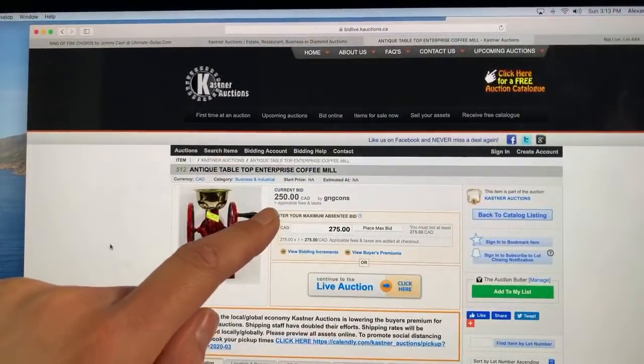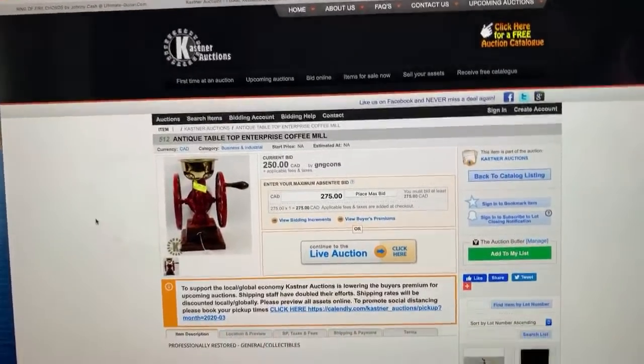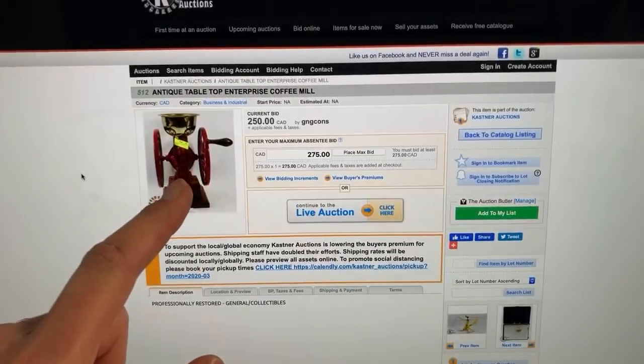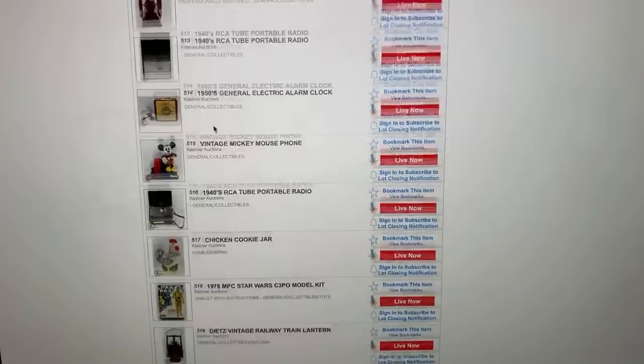Okay, it's getting up to a better price. Last time I checked, it was at $80, and I was like, no, $80 is way too low for an Enterprise coffee mill. We had it priced at $750. And why did we have it priced at $750? Because that's what those things usually sell for. So I'm hoping that one climbs a fair bit. That said, I've had it in the store since last year, and I didn't get any offers on it. As much as they have sold for $600-$700 in the past, sometimes you just gotta cut your losses.